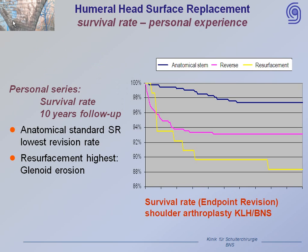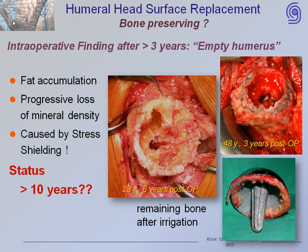I must confess, in our hands, when you look now at our data bank of more than 1,000 arthroplasties, the resurfacement was the worst in terms of revision rate. Even worse than the reverse arthroplasty, mainly because of the problem of glenoid erosion. And when you do the revision, you see mostly this kind of empty humerus. That means that inside the bone you have only fat, and all the bone disappeared. So I feel that from that point of view to say that you have a bone-preserving procedure is not absolutely right. You have to consider that in the long run, you may have problems, that the humerus is like an eggshell.